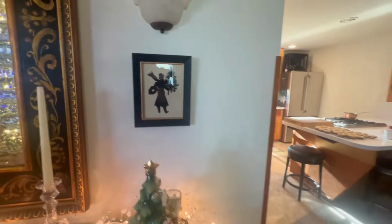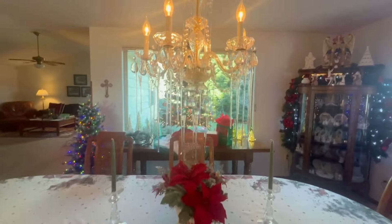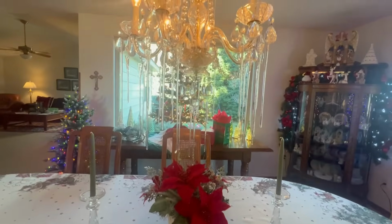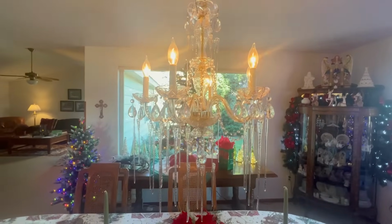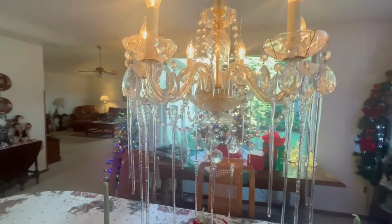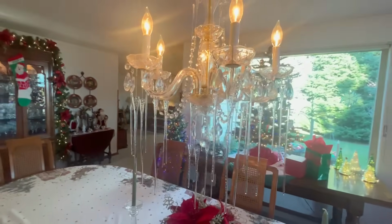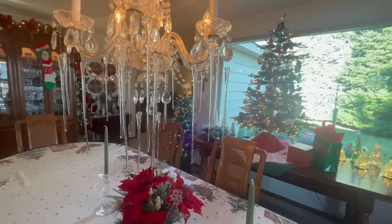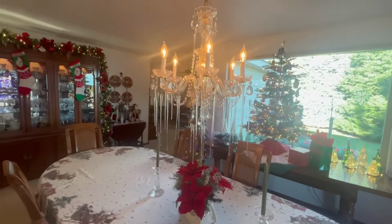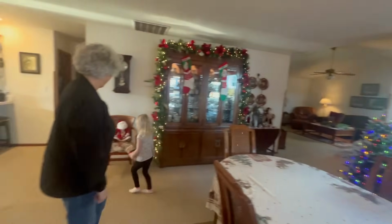I did hang icicles off the chandelier. I think that's one of my favorite things. I've never done that before. Are those ornaments? Yeah. They're like on the bird tree. There's some icicles hanging. Really pretty. Oh, so cute. Yeah. I like how everything glows. It does glow. It's my china hutch.